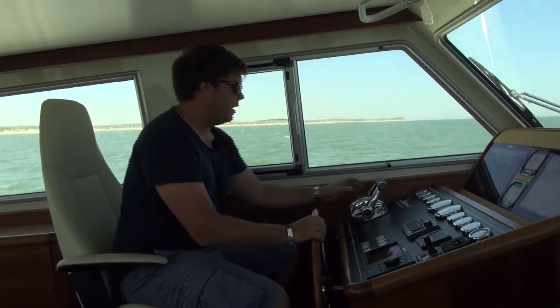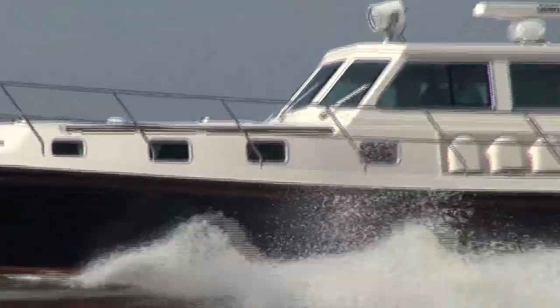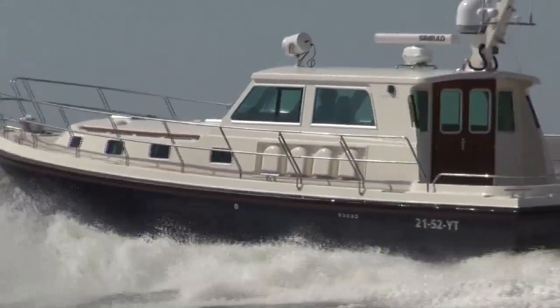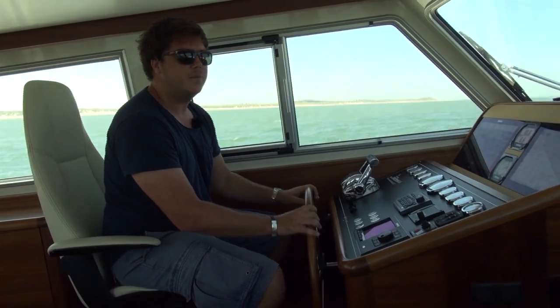What I found yesterday is when we increased the speed a bit, and we were in a slightly larger chop than this, it did tend to follow the keel a little bit, so you find yourself working quite hard at the helm, but you do know at the end of the day it is just going to smash straight through it and get you to where you want to go.